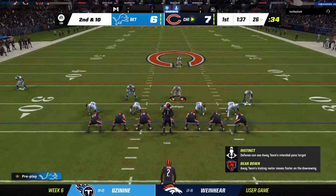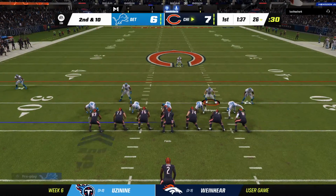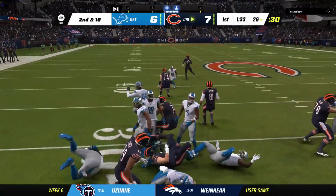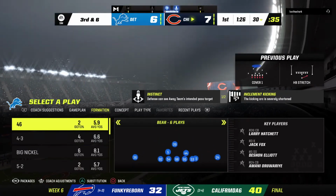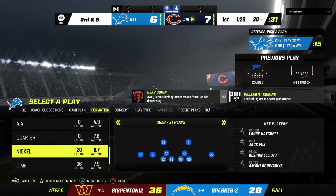After the incomplete pass, here now is 2nd and 10. Here's a handoff to Jenkins running left. And he'll take this up to the 30, a gain of 4. Brandon, all things considered, they have to feel pretty good about getting that type of a gain considering the blitz that they just had against them.